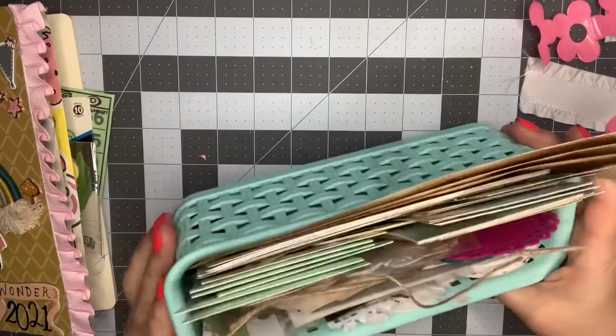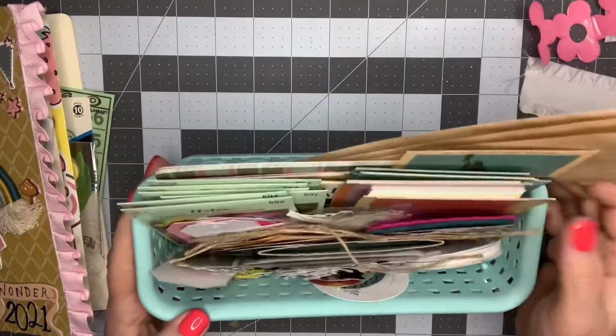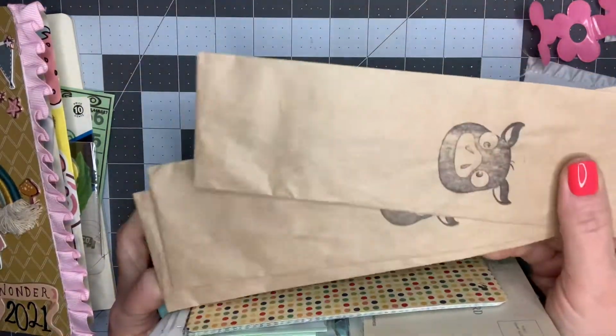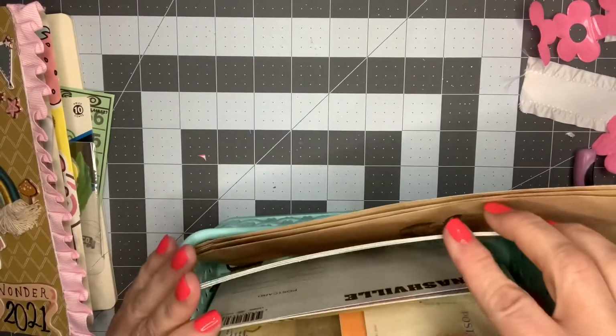So it's just this tiny little 7-inch basket from Hobby Lobby. But what I have in here, so like one of the restaurants we ate at, this is what the silverware came in. So I just saved those because I thought it would be cute.